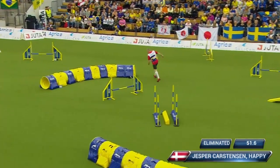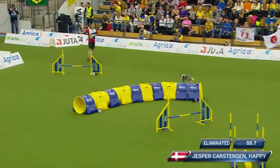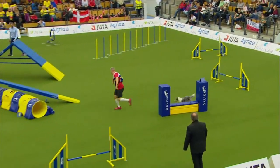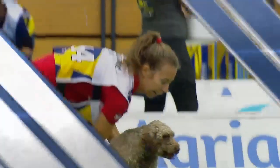I also like the ending here, where you can save a lot of tenths of seconds having a really neat turn and not stressing towards the finish line. Dog just doesn't see that dog walk, goes straight into the tunnel.